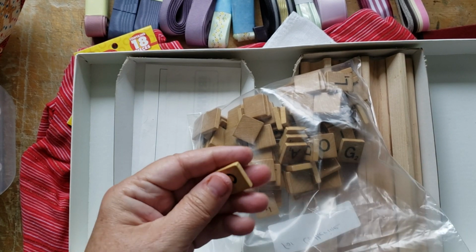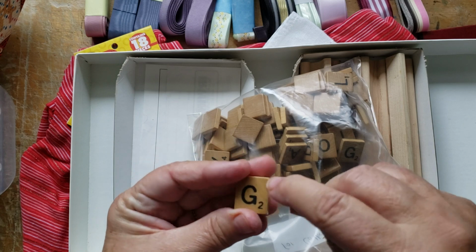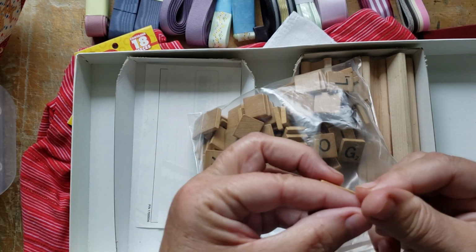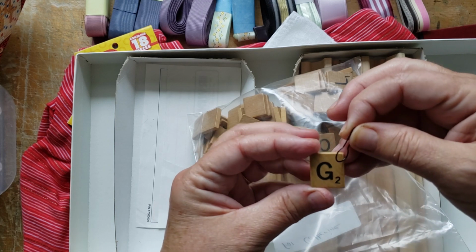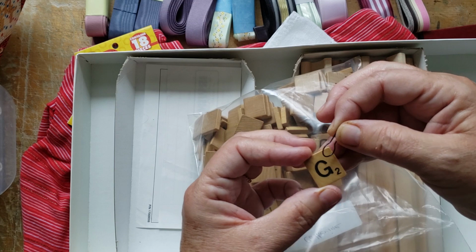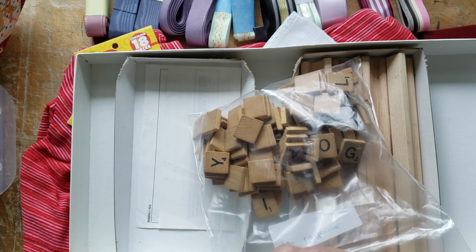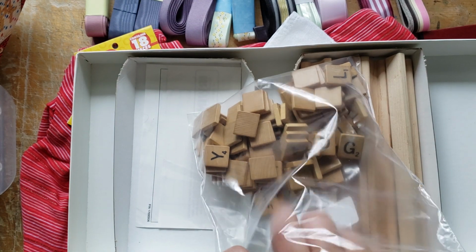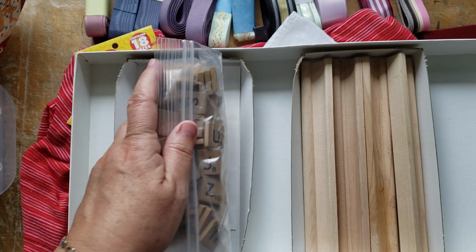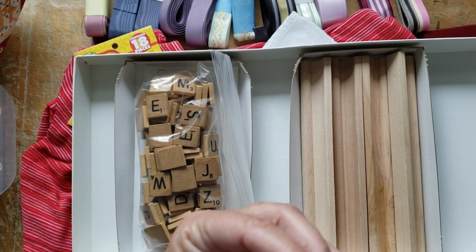So what I plan to do with these is get out my drill. Girls with tools. I plan to drill a tiny little hole up in the corner there, and then put a bail pin through it. And I think that'll make a cute little charm to hang on a book. Now, I'm sure someone else has already thought of it, because it seems like a no-brainer to me. So I'm already going to say I didn't think of it. But who knows?